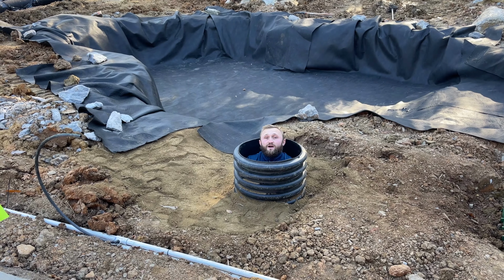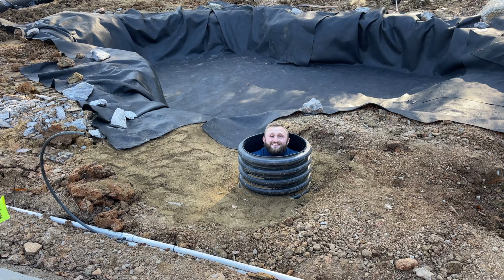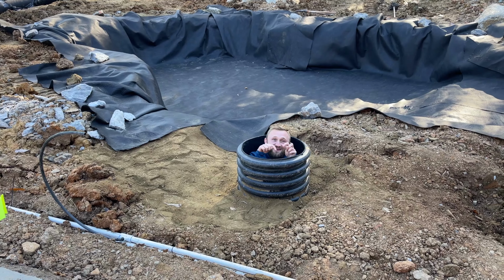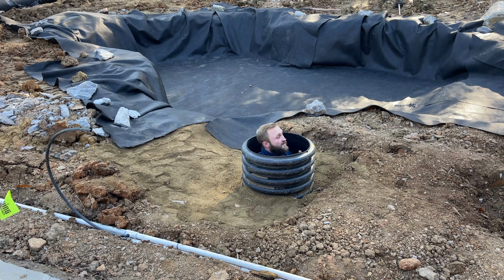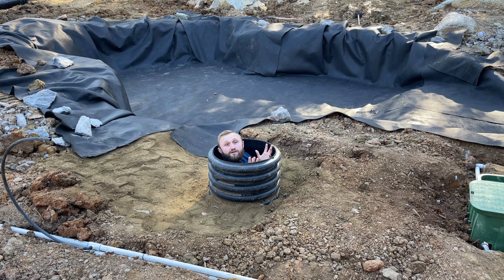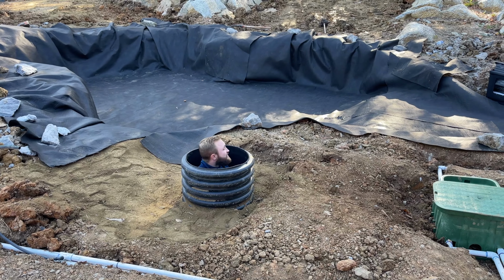That I'm in right now actually goes a foot deeper than the bottom of the pond. In the event you get water underneath your liner, this is where it's going to go, right in this little pipe that I'm in right now. So you can actually put in a pump, install it, that can pump out to a drain somewhere to prevent hydraulic pressure from building up under your liner and throwing your boulders into the pond, because that is not a good thing. So we got that done.